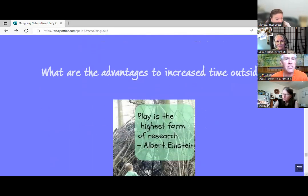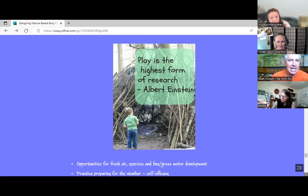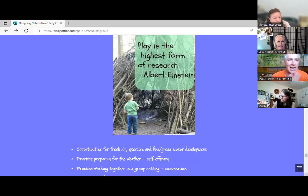So what are the advantages of increased time outside? Again, play is the highest form of research. It is absolutely essential. And if I could add something to that, it would be unstructured play. Adult play and managed play is not the same as unstructured play. And some folks call that free range, but it's not that. It's structured in that we're managing hazards and giving children those opportunities to overcome risk and challenges, but really it's letting them be kids and interact with each other, with less adult-driven play.